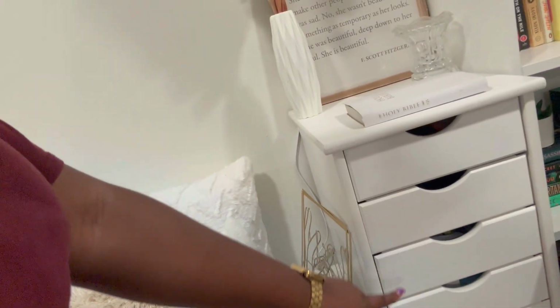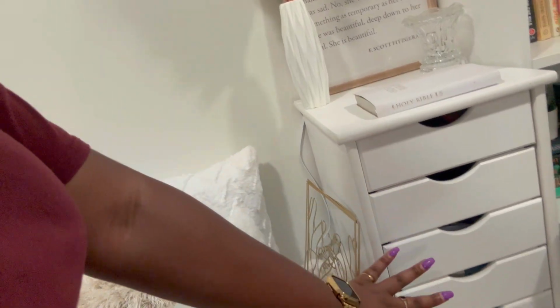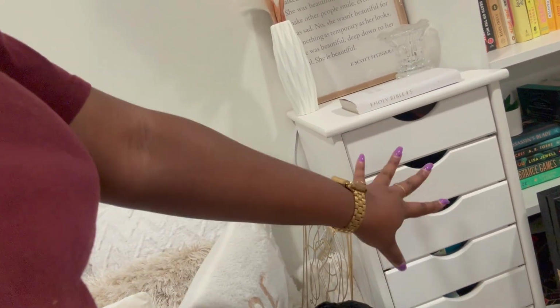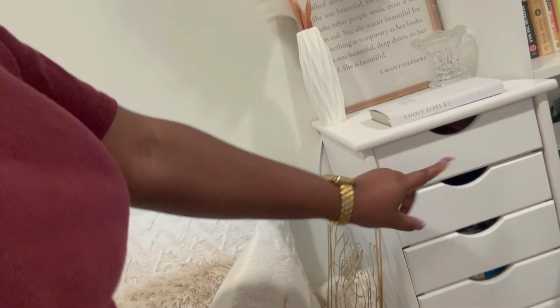This is the Adeptus drawer. I think I talked about this in one of my other videos where I said it was kind of like an Alex drawer, but it's not an Alex drawer. It's not from the Alex brand. It's not even from Ikea. I got this from, I think, Home Depot, or no, Bed Bath & Beyond. But Home Depot does sell this.